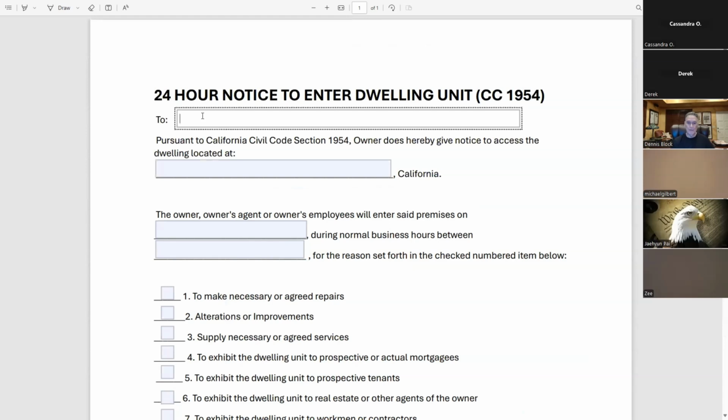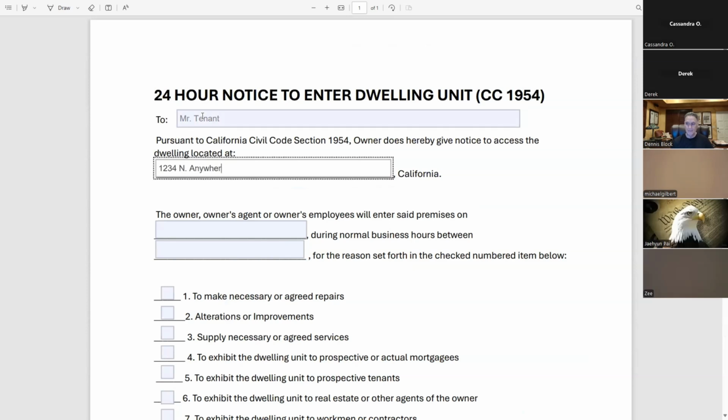If you were going to fill this form out, you would put in, of course, the tenant's name. Then you would put in the address of your property where the tenant is staying. As I fill it out here, I think my typing this week is much better than last. Now, this is the date that you're going to go in. So let's call it August 1st.